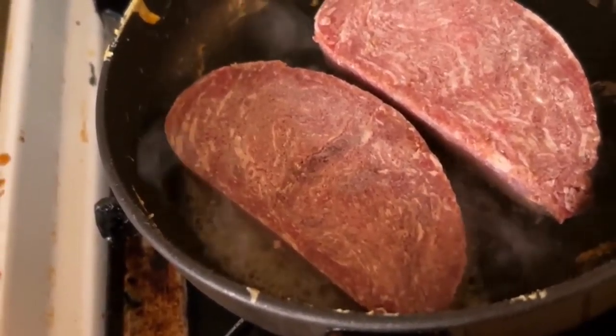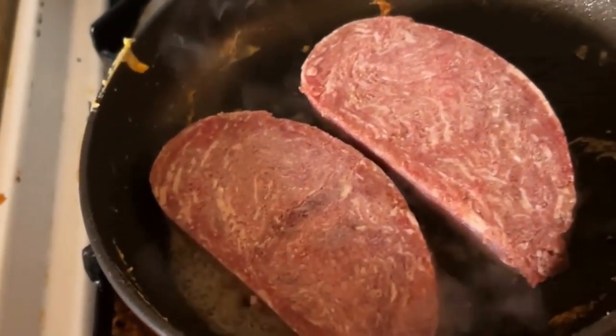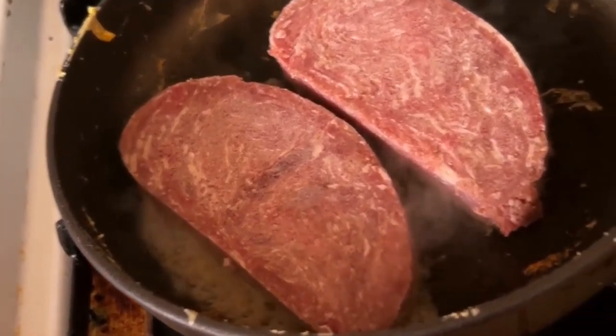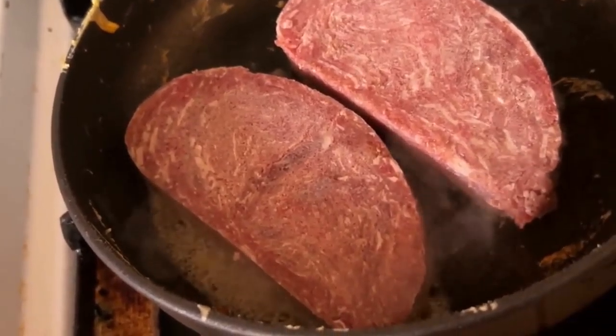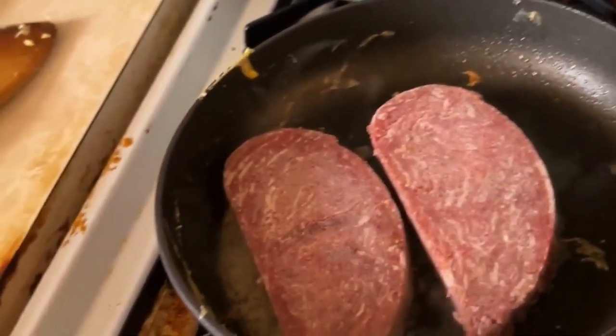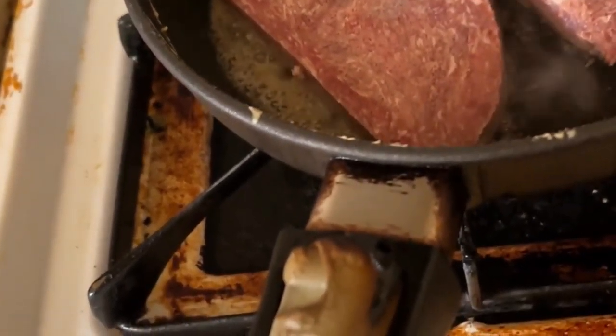I'm going to show you the end result of these when they cook. I'm not going to go through the cooking process because it's pretty much self-explanatory. If you've ever cooked steak before, you know how it works. The pan is at a kind of medium setting, so that's where we're going to be for right now.